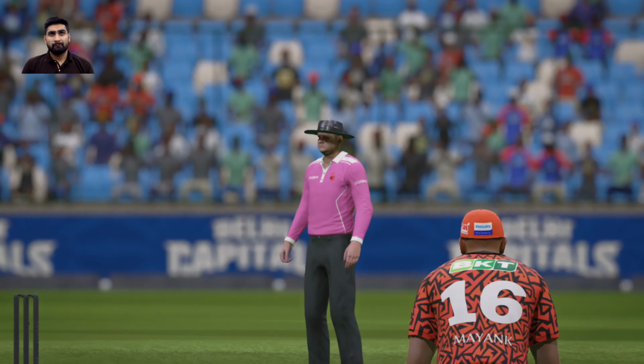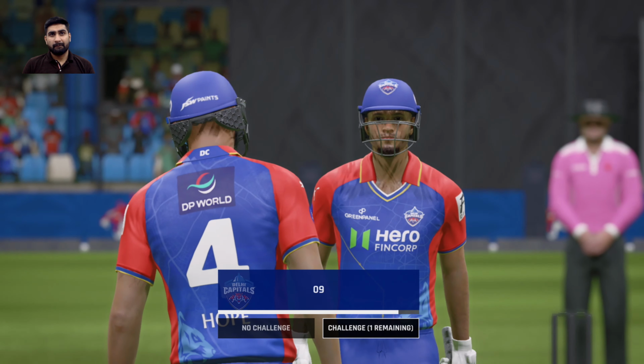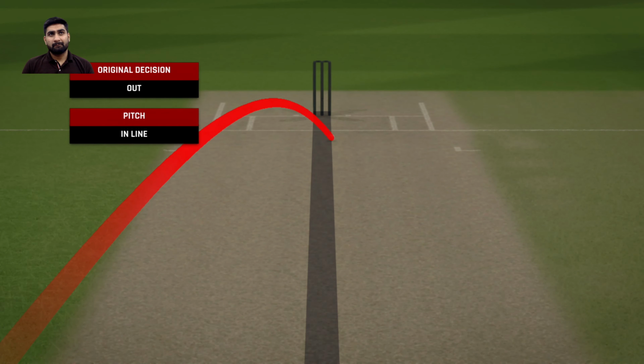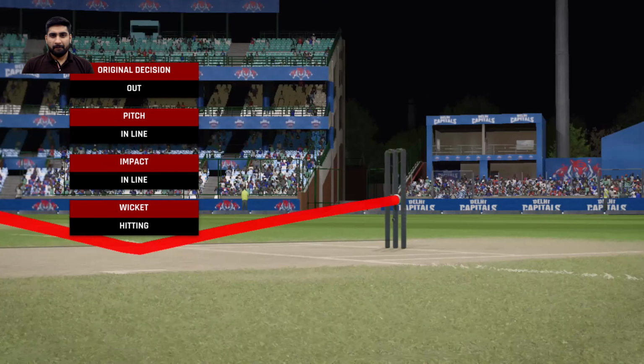That's a strong appeal. What's the umpire's decision? Kumar in deep discussion with his teammate. It's close, but I think it's just clipping the stumps. Was there an edge? This could be trouble. I'm not hearing anything on this. That could be trouble.